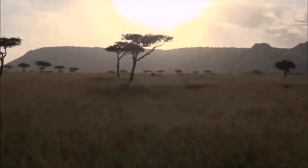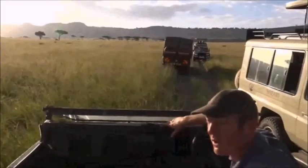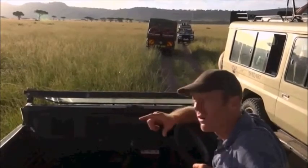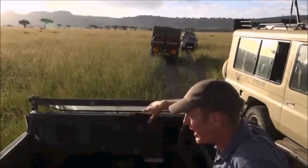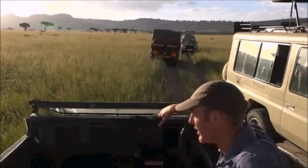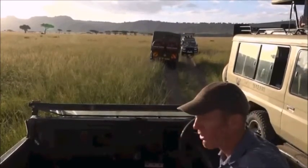Now, Philip, you're wondering if black rhino are the ones with the square or pointed lip or jaw. Black rhino are the ones with the hooked lip. So they've got a prehensile lip, almost like the tip of an elephant's trunk, and that enables them to be able to browse. So black rhino are typically browsers.